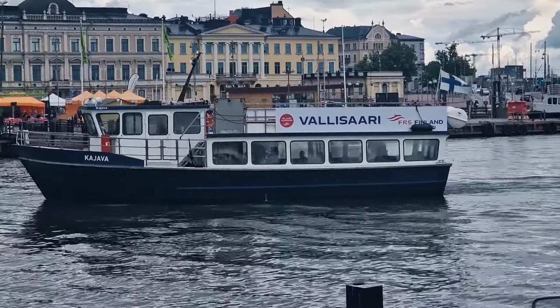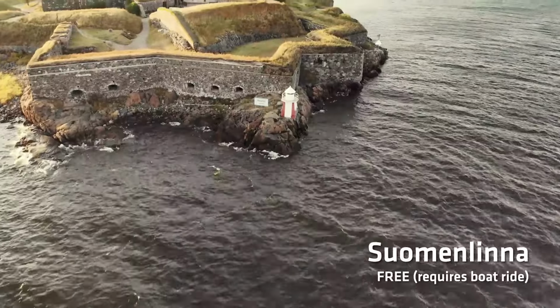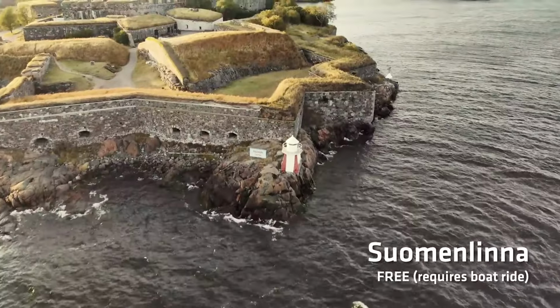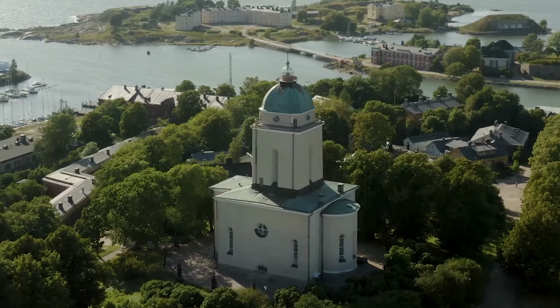The next attraction on our list is only reachable by boat, because this is Suomenlinna, the island fortress. This island was once charged with protecting the port of Helsinki.